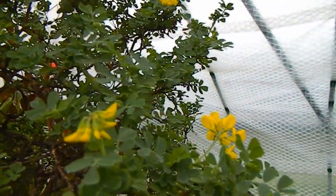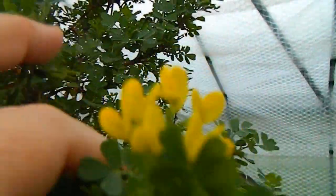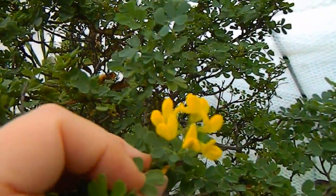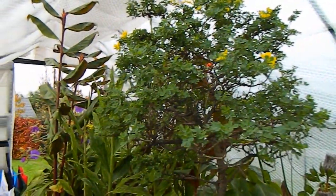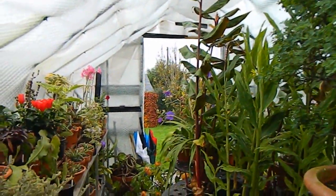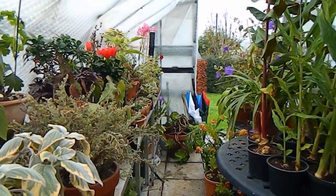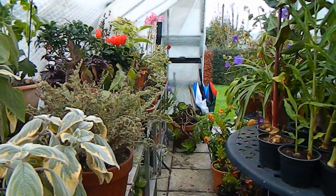The Coronilla glauca is just coming into flower, and I can't wait for the sweet scent from this one to permeate the greenhouse. I just love it to bits. A gorgeous thing. In fact, it's been so humid and so mild that I've lost one little succulent so far through a kind of botrytis that's set in, which is a great shame, and I hope it's not the beginning of more of this kind of problem.